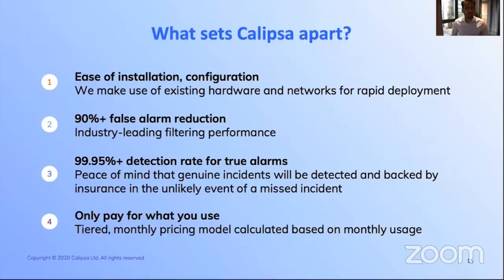While reducing false alarms is good, we must make sure that we never miss a single real incident. So Calipsa guarantees you a 99.95% detection rate for true alarms. This simply provides peace of mind that genuine incidents will not be filtered out.